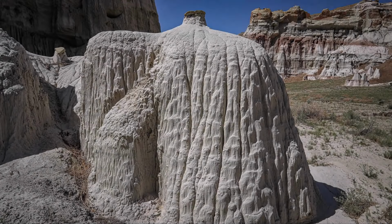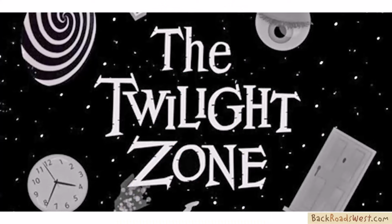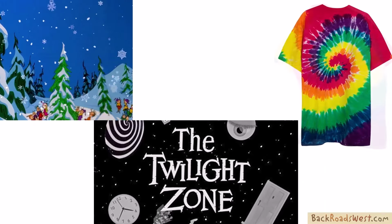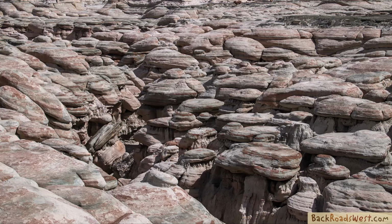White Rocks offer so many wild and bizarre landscapes. It's kind of like if Dr. Seuss met Jerry Garcia on an episode of The Twilight Zone. If you can imagine joining all those concepts into one, then you might be able to visualize White Rocks. Or just go there and you'll see the visions all on your own.